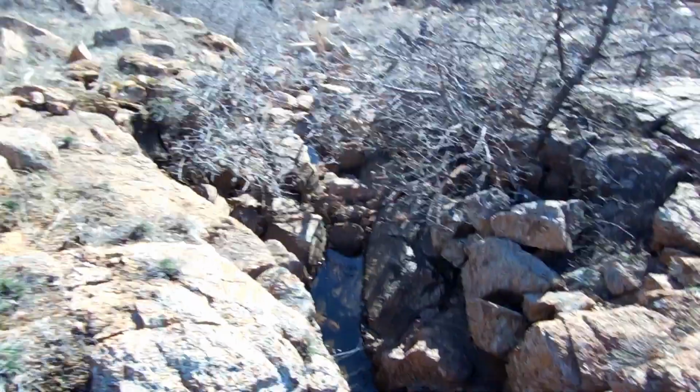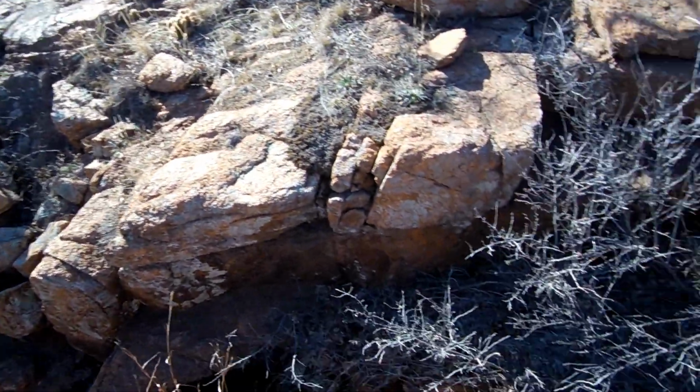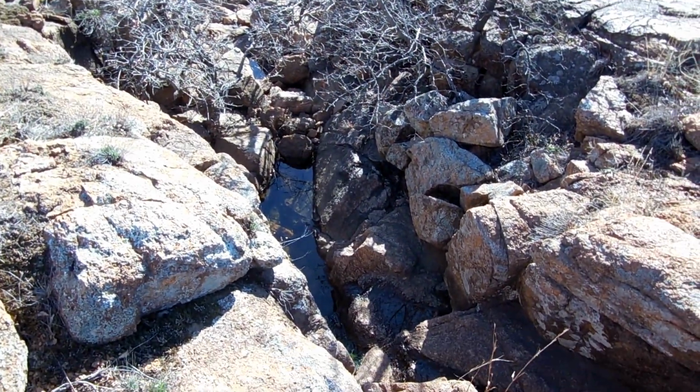Give this a few thousand years, though, and this may be one of those big, wide gorges like the one I was hiking through this morning. It doesn't take really much more than that for these things to form.